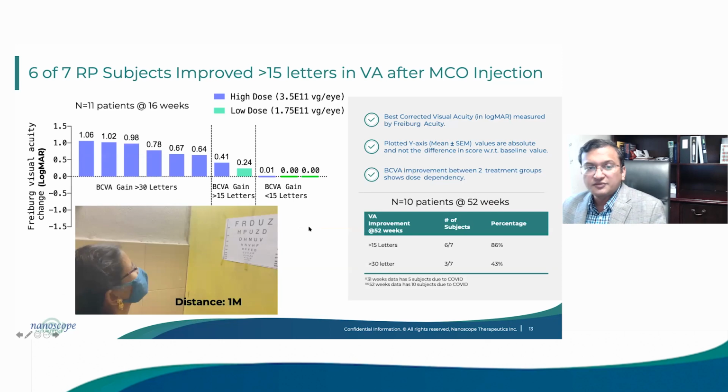But the most convincing result that we got is in visual acuity. What is shown here is the change in visual acuity in the high dose and low dose subjects. At 16 weeks, 6 out of 8 subjects had more than 0.6 logMAR improvement. I wanted to mention that these are not ETDRS visual acuity. This is Freiburg acuity. Now you can see one of the subjects.